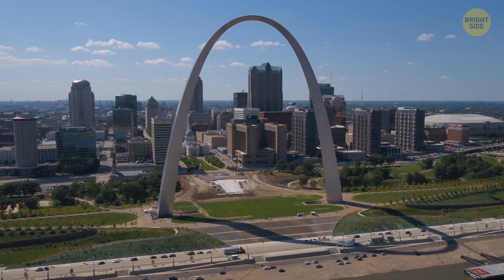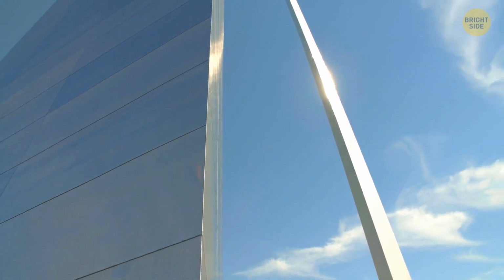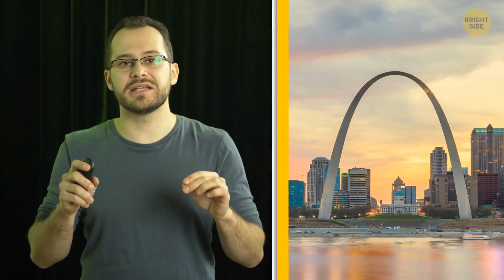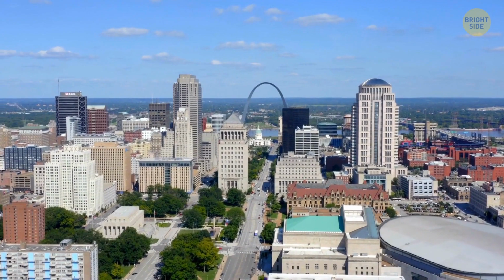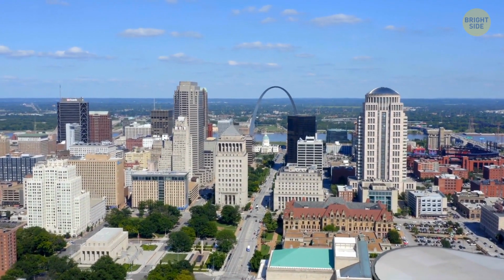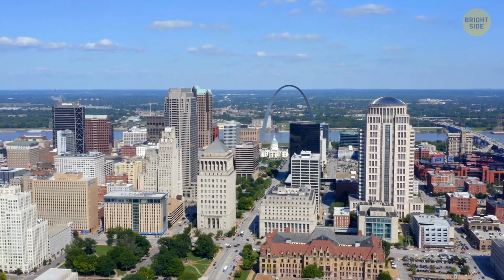Built to withstand earthquakes and high winds, the Arch can move and bend as much as 18 inches in high winds. The Arch is the tallest national monument in the United States, standing at 630 feet. Few people realize that it's 630 feet wide as well. That's impressive. The most peculiar thing about this spectacular construction isn't just its story, but that it also contains the stories of over 600,000 people from St. Louis.